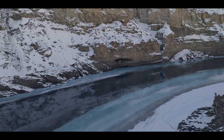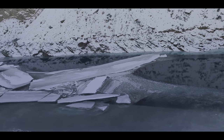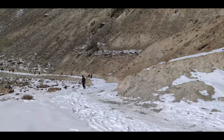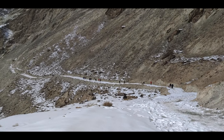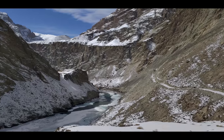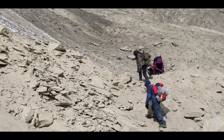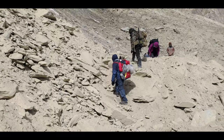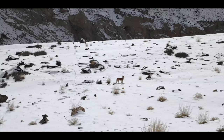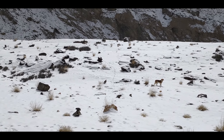The ice had melted on our way back in most of the places, and hence we had to take a dangerous mountain track on our way back. We completed our trek at around 5 pm and then returned back to Leh.